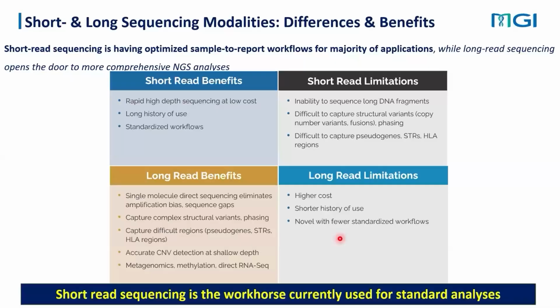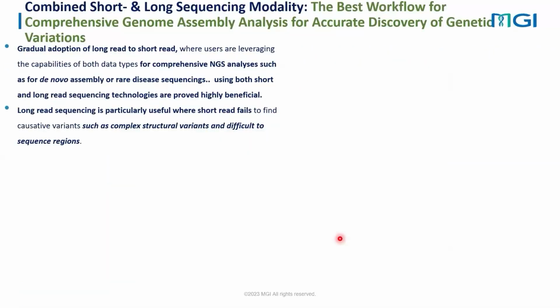Whereas there is a new modality, combined short and long-read sequencing. Most publications mention that combining short and long-read sequencing data will be the best workflow for comprehensive genome assembly analysis, especially for species which don't have a reference genome. So we can easily get a very accurate discovery of genetic variation. Wherever short-read sequencing fails to capture regions, the addition of some long-read data will help capture them. So this combination will be highly useful as a workflow to construct complex genome assemblies, even for species which don't have a reference genome.